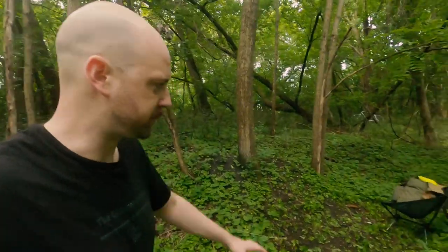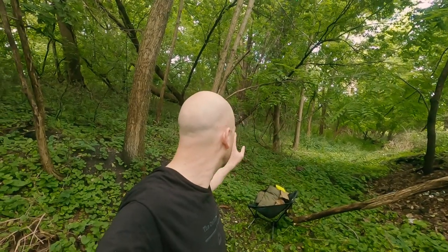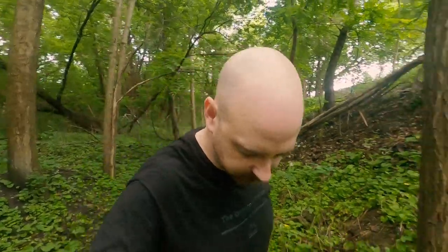Beautiful morning. The lens keeps fogging up. It's very humid, warm. Kinda can't wait to get out of here. Which is good news for me, because I'm out of here. All packed up, just gotta get my chair underneath the pack. Get my bike over there and get out of here.